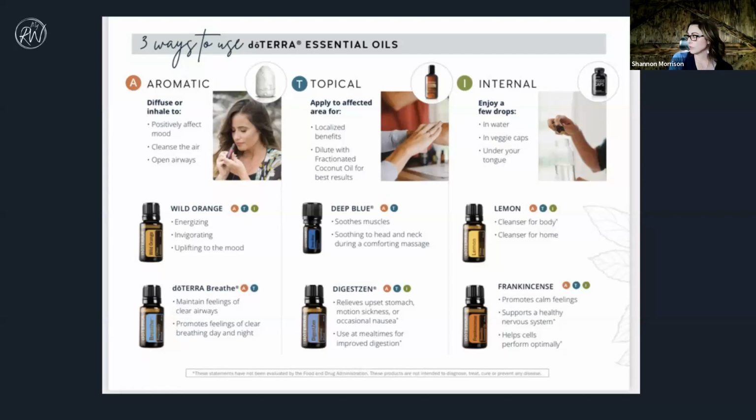I have a different diffuser in most of my rooms. I have a smaller one in my kitchen. I have my favorite one that has the frosted glass here in my office. And I have the really big humidifier one down in my basement because it's a bigger area. It'll run for like 24 hours almost, right? And so there's just different options.